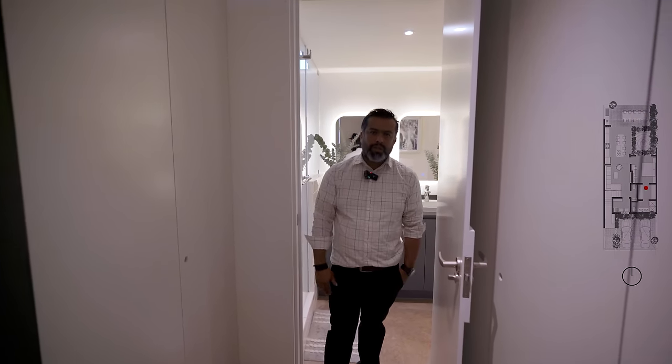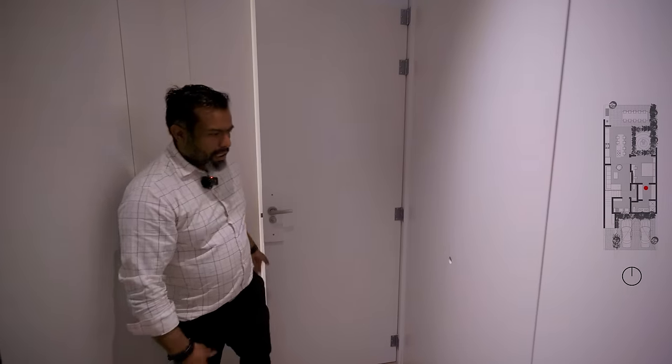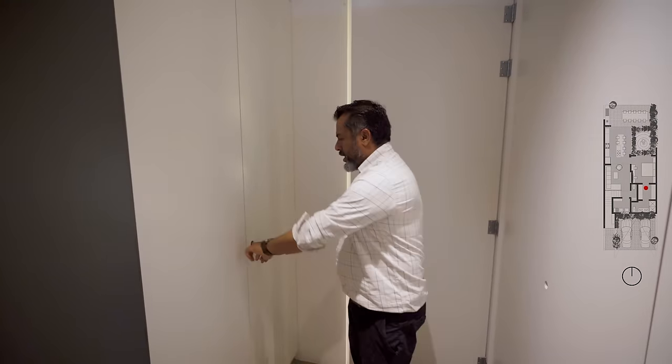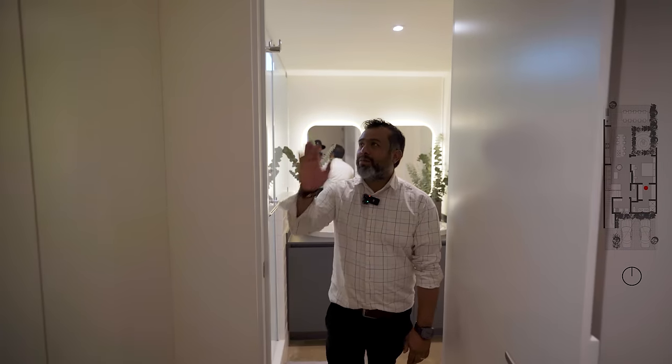And we look for the way. Maybe if I went back in time a little bit, I would have put some sliding doors here, so it doesn't steal your hallway space. Stand back, because I'm going to open the door. Maybe some sliding doors would have been appreciated. But that's where I wrote it down.